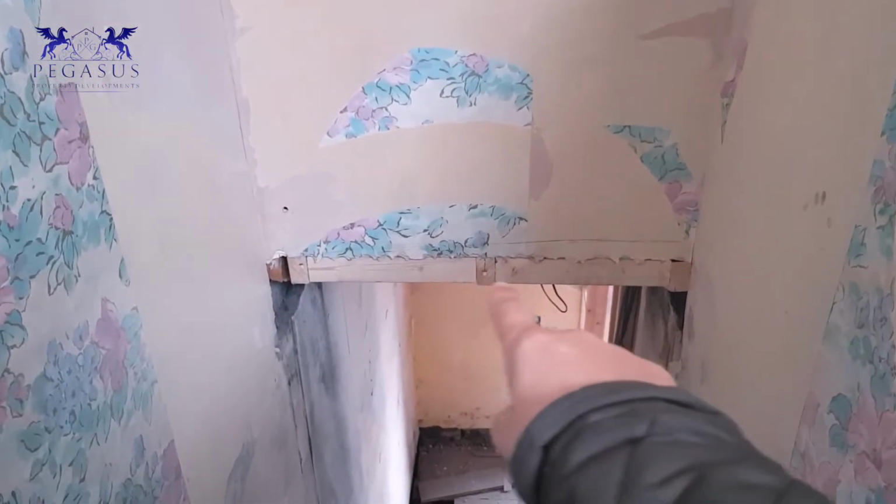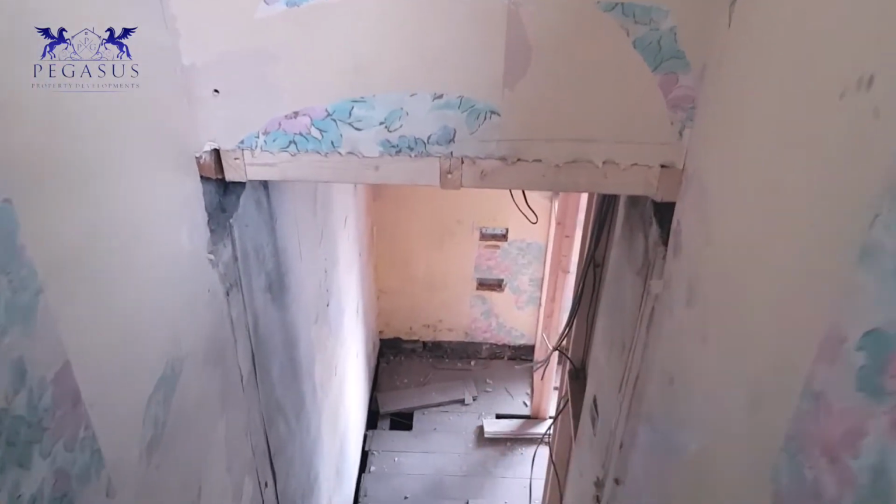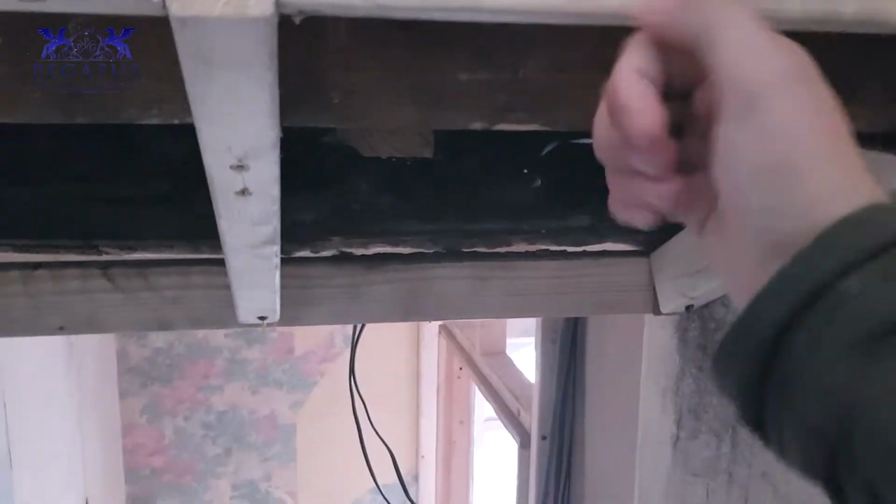He's happy with that. One thing to check, if you ever do this, is the height from the step up to where you might bang your head. Needs to be 2 meters. This was 1.7. What we did is raise, as you can see, it was literally here. Took that out and raise this up.